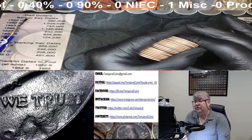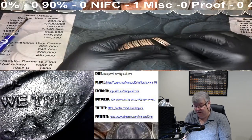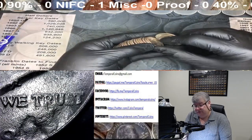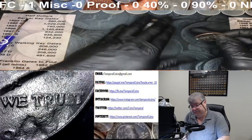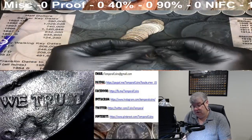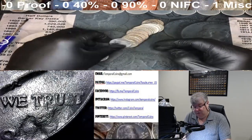Nothing from the side view. This looks a little interesting. It's a little thicker than all the others. Let's see what this is. And it is 1974.